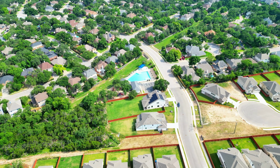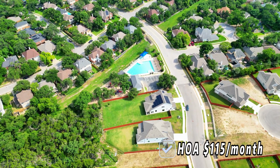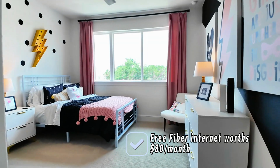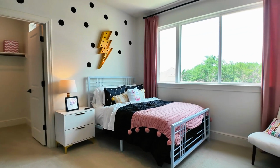So it's just such a convenient location. It has 3 pools. It's not going to be the community pool. The HOA is like $115 a month, and then they have fiber. So basically it gives you free, included fiber. Fiber is like $80 a month right now, so you basically save a lot of money on internet.